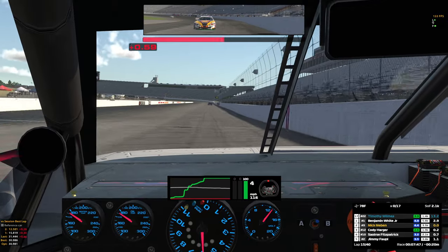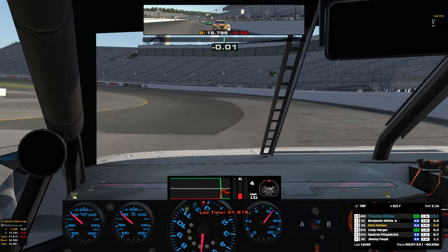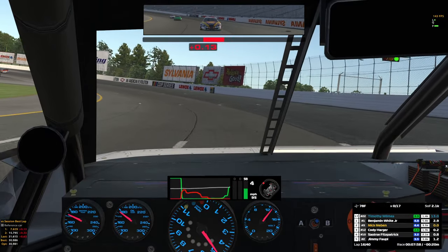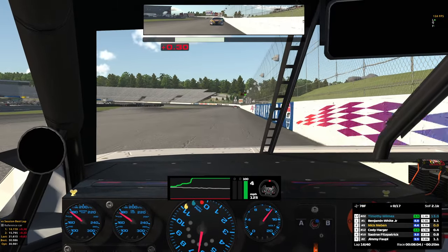Slowed it down just a bit there. Kind of let the tires cool off. 51.615. Stressed them a tiny bit there, forcing underneath the 12. But he has definitely lost a lot of pace.